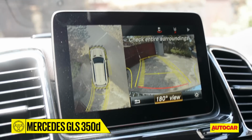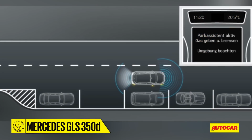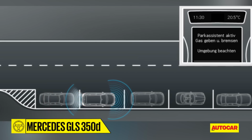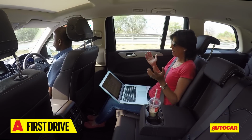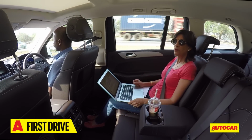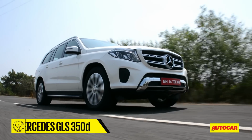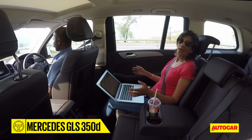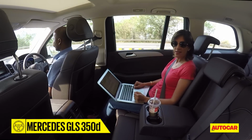The center screen is also the display for the GLS's immensely useful 360-degree camera. And like others in the range, it also gets a park assist function that will find and automatically park the SUV into a suitably large spot. Now, most Indian buyers will be like me, sitting in the middle row and being chauffeured around, so maybe there'll be minimal use for that aid. However, when you do get behind the wheel, remember, parking this gargantuan mammoth is a huge task, so it will be a boon. Now, whilst I stop and take a look at the third row, you take a look at the feature list.